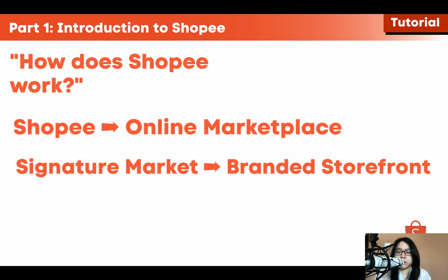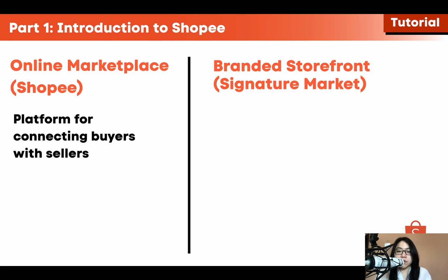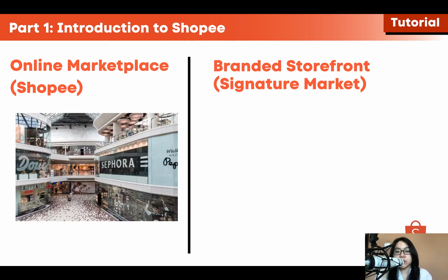So what's the difference between these two? The main difference between an online marketplace like Shopee and a branded storefront like Signature Market is that online marketplaces offer a platform for buyers and sellers to meet, and the selling transaction happens on the platform. On the other hand, a branded storefront would sell directly to their customers without the involvement of any kind of platform or middle person. You can think of online marketplaces like a big mall with little shops inside.